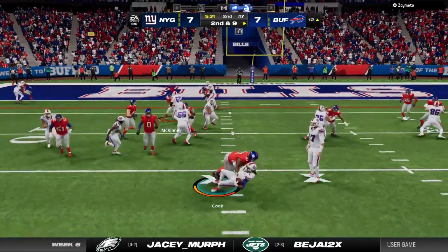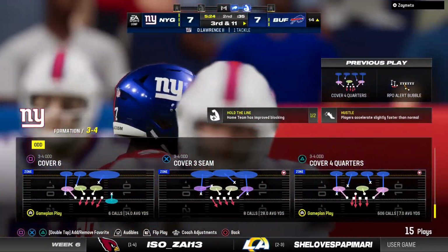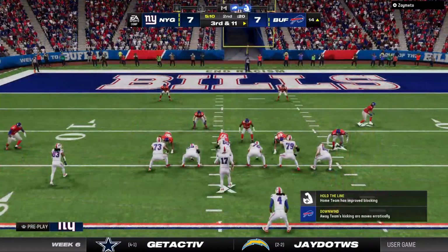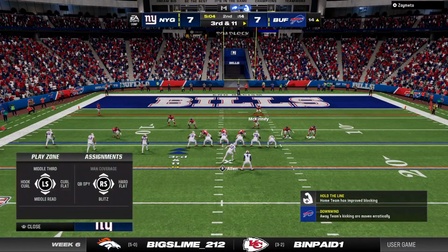Now a man in for an expanded role in 2023. It's James Cook, and he is met in his tracks behind the line of scrimmage. They wind up losing a couple there, so they go behind the original line of scrimmage, and now 3rd and 11 coming up. Half 85, half 85. Alert!